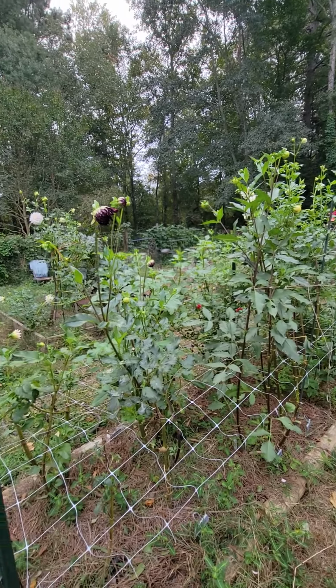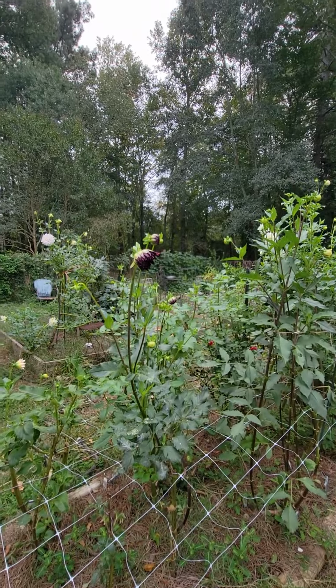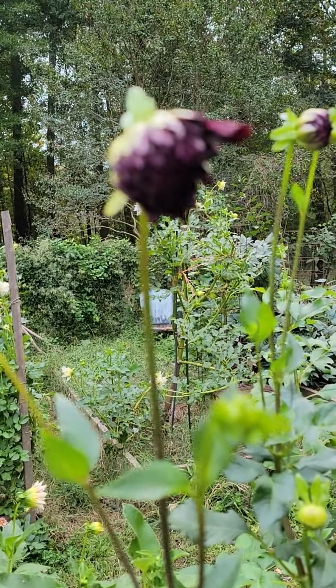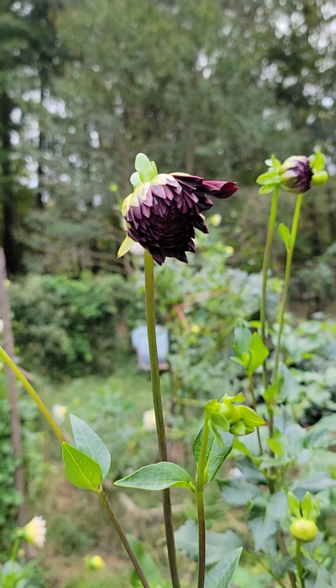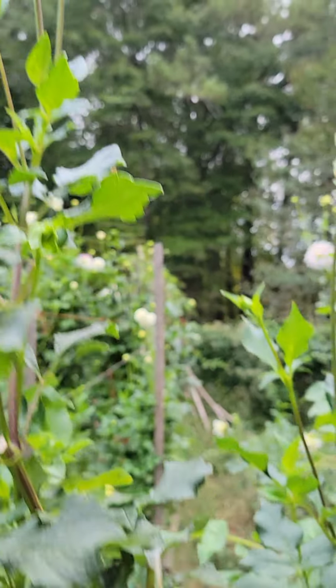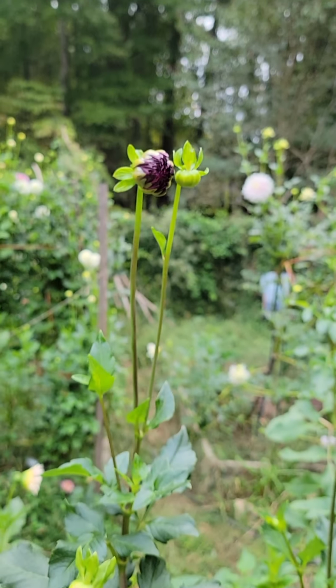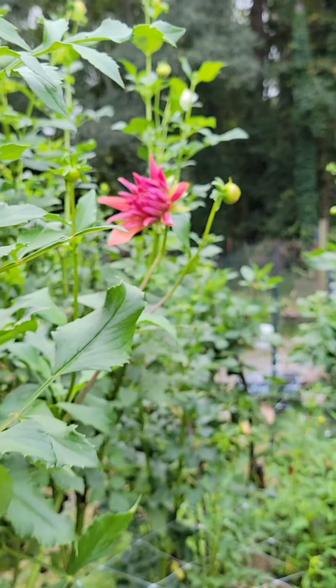Here's one that's beautiful. It's really dark. Almost black looking. It's beautiful. Let's see, the name of it is Rip City. And it's got three opening buds. This one's pretty.